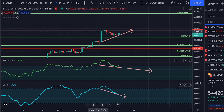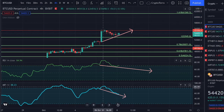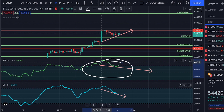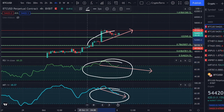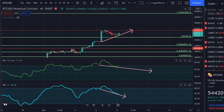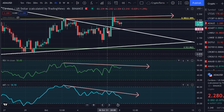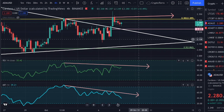So this is what I wanted to show you and what I think will be of utmost importance as well right now on the Cardano price action. So do not forget this lower low, higher low structure, creating a bullish divergence. So if we take a look at Cardano, I already opened up as well the RSI, the money flow, and the 4-hourly chart compared to USD dollar.